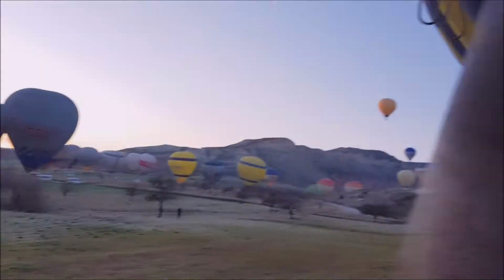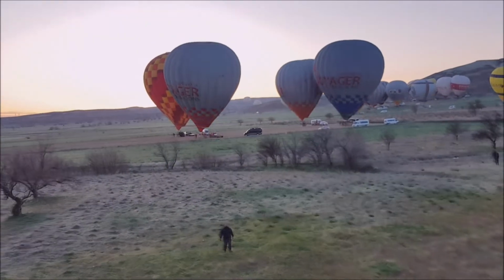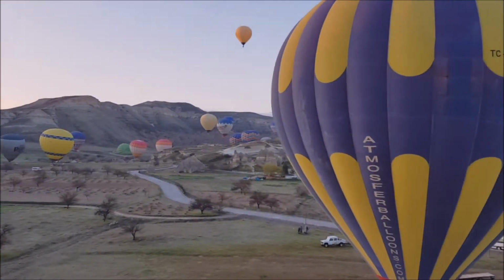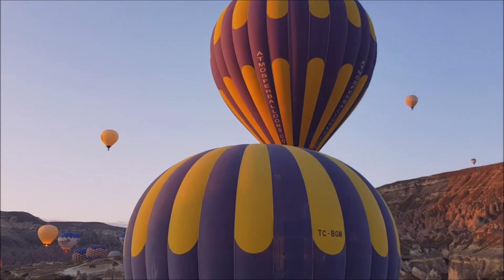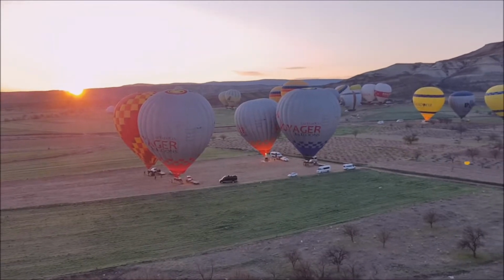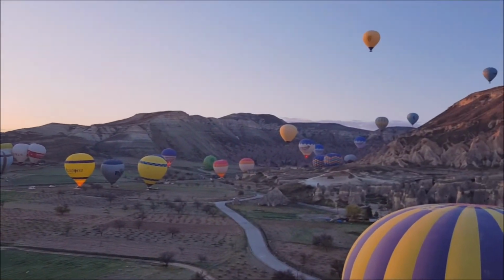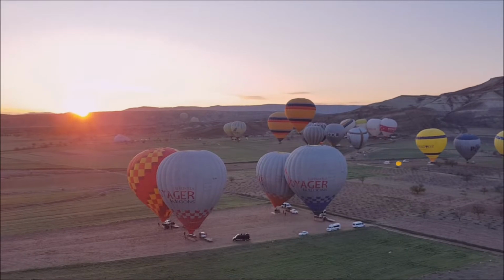Bye bye! Oh my gosh! We are floating! We're actually... Oh shit! And that's lift off! Woo! Beautiful! Sunrise. Wow. Look at how many balloons are there.